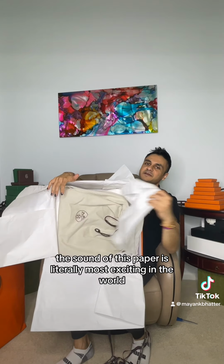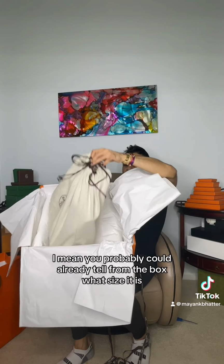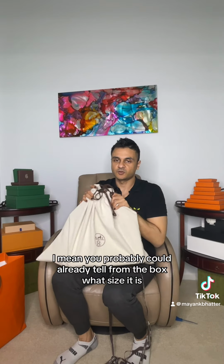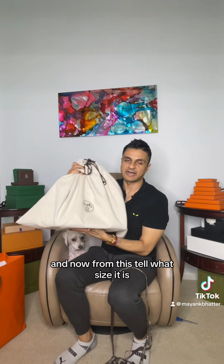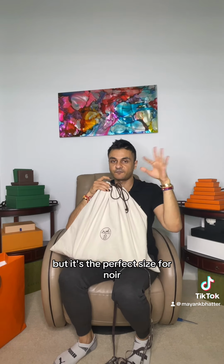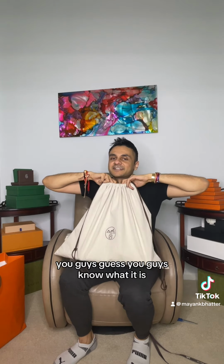The sound of this paper is literally the most exciting thing in the world. Okay. I mean, you probably could already tell from the box what size it is. And now from this, you can tell what size it is, but it's the perfect size for moi. I like big bags. I like to carry a lot. You guys guess? You guys know what it is?